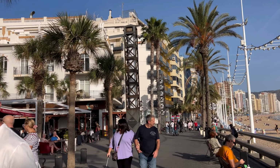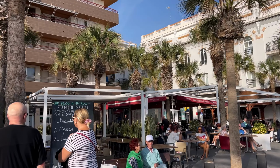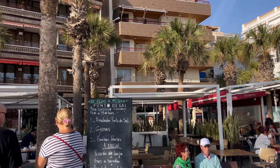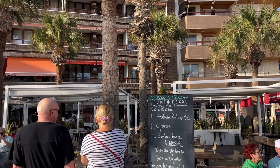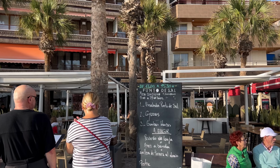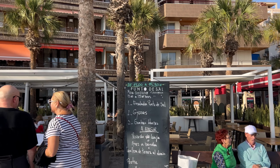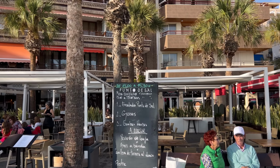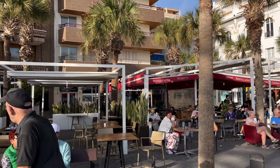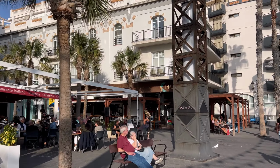There are some menus here. This one is for 28 euros, including dessert and bread. This one has salad, gyozas, white shrimps, and to choose from either fish from the local lonja, pork, rice, or a meat plate. A lot more options are available here for you.